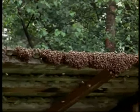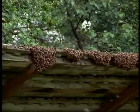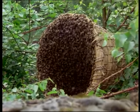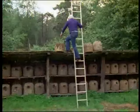As more and more swarms are thrown off and collect under the branches and the eaves, the beekeeper assembles the filled catching skeps in order to provide for the castes.